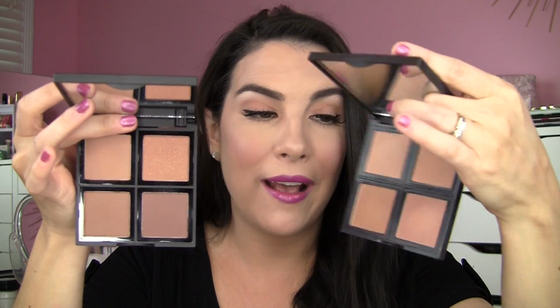So there are 2 completely matte shades in this palette, and then one has a little more sparkle and one has like a satiny finish. And with this one, definitely 2 matte shades right here. This one has quite a bit of almost glittery sparkle, which I don't love. And then this shade is a little bit more like a satiny or softer shimmery finish.